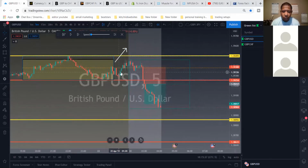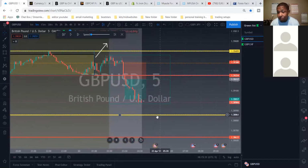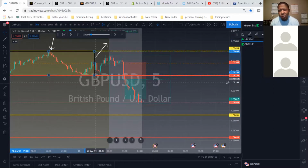But if you see it consolidated a little bit inside the range, and the low of the day was down here, look over here: it already hit the highs of the day right here in the Asian session, right? Let me go over here and open this box up. It already hit the highs. So guess where it's got to go?